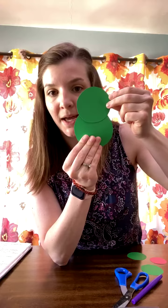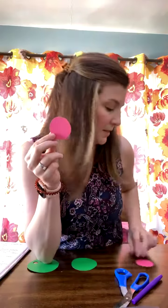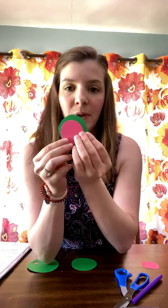A circle a little bit smaller for the head, okay? So 2 circles that are larger. Then you're gonna want 2 circles for the ears. Again, we're making a mouse, so we'll have 2 circles that are smaller. I'll show you a comparison to the head. Head, ear, right? And then I also did 2 pink circles for the insides of the ears. So when we make the ear, you can see, I'm gonna put it like that. So we have the inner ear and outer ear, okay?